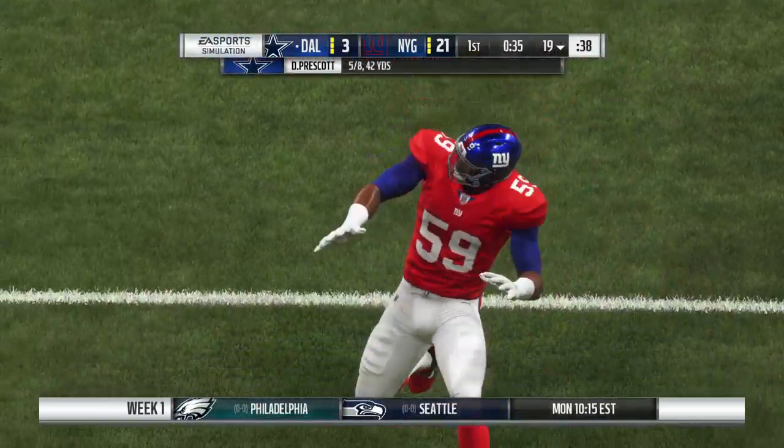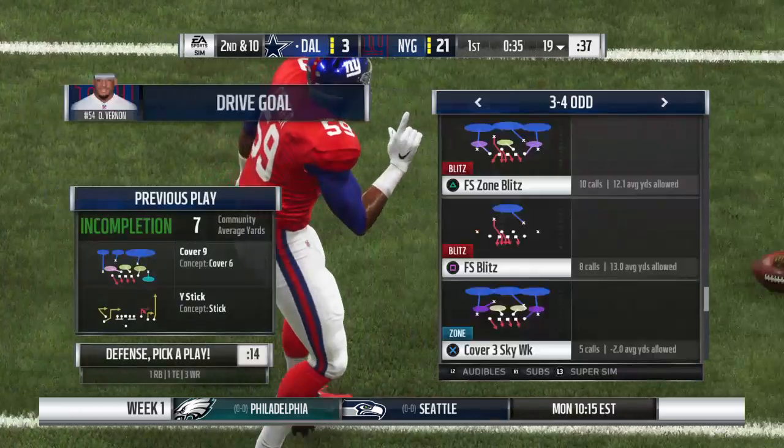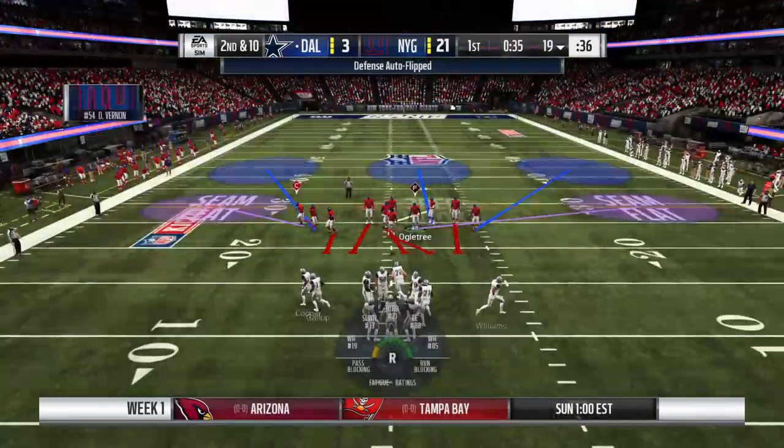Poor punter. Yeah, it wasn't his fault. But hey, listen, there's got to be casualties at times. We're trying to win a game.